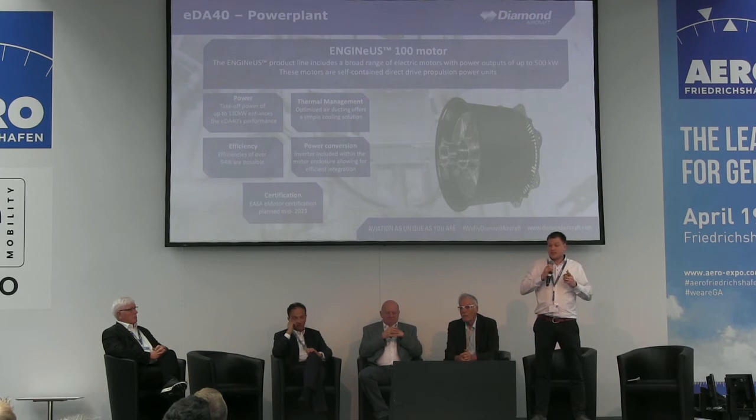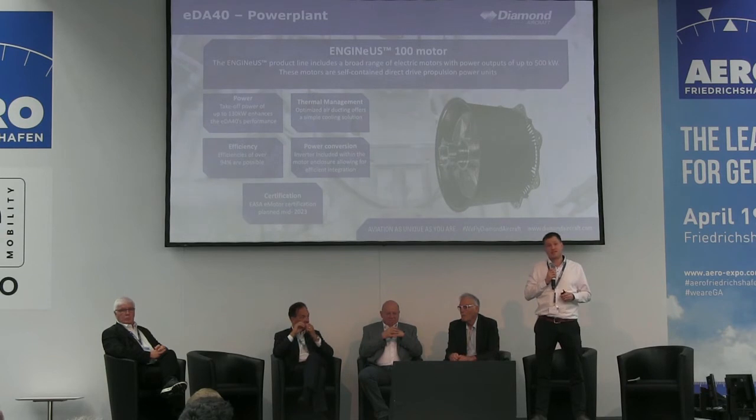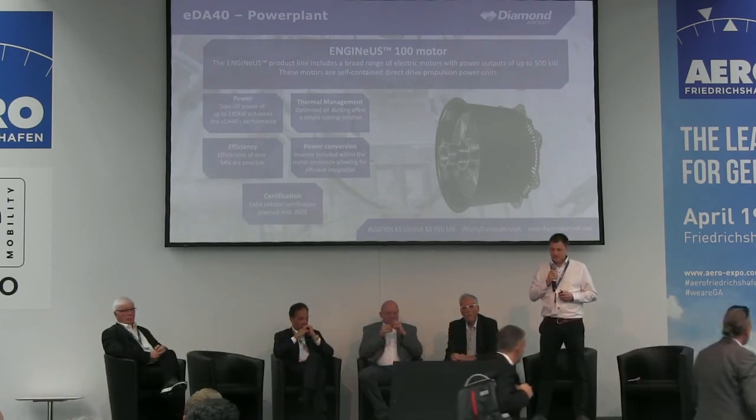And what I also mentioned is it's a very neat package with the inverter already within the housing, meaning that system integration of the aircraft is very manageable. And the certification will have its own EASA type certificate, which will be completed as early as mid of next year.